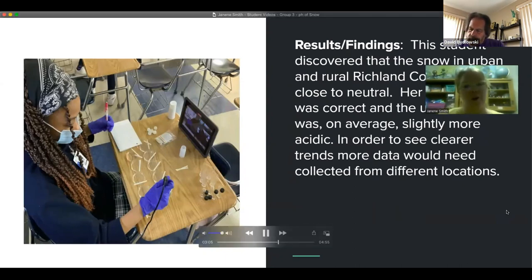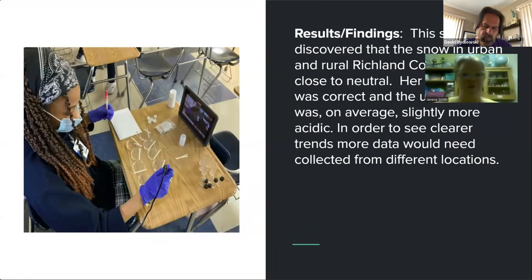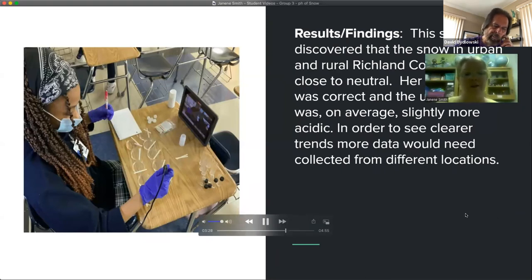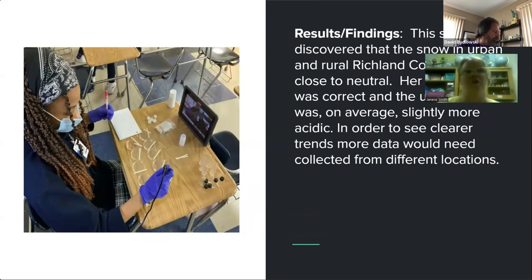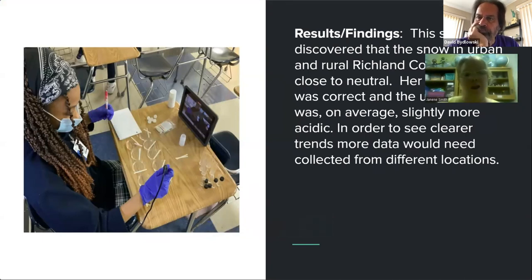Her hypothesis was correct, though. There was a slightly lower pH value on average for the urban area, but it wasn't anything dangerous or anything that would cause someone to consider rain or snow acidic. And in order to see trends more clearly, she did discuss that it would be really fun to collect data for a longer period of time or choose some more locations in Mansfield, maybe specifically choose locations near a steel mill industrial area in Mansfield versus an even more rural area out in the country.